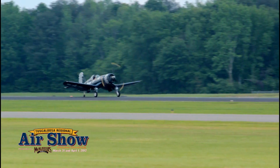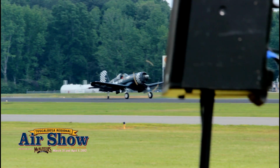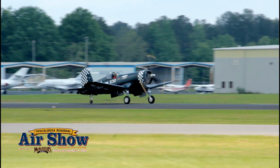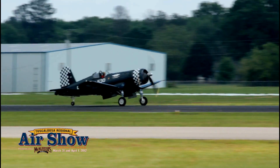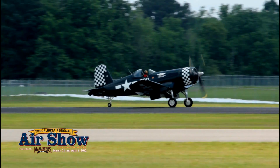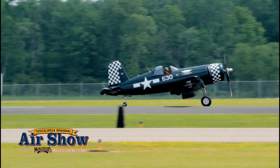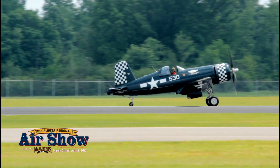Nice look at that classic aircraft from World War II. Again, the Corsair, pressed into service also in the Korean War. The aircraft, again, having the distinction of the longest production piston engine fighter of all time. Corsair was manufactured for 12 years before production finally came to an end.